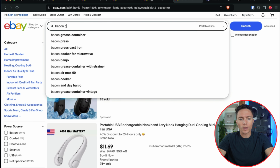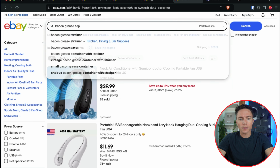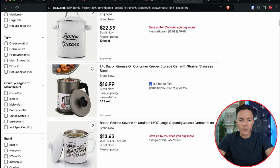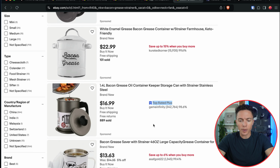Bacon grease separator? Strainer. And we'll see what comes up. Yeah, so this is very similar to what we saw. These are all a bit more money than I would want, but here's one, $17 top rated plus. Excellent, right there. That's the cheapest one I've seen so far, and also the first one with top rated plus.